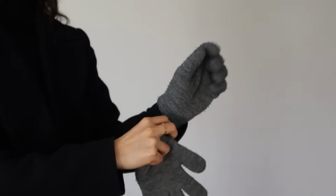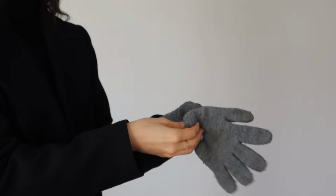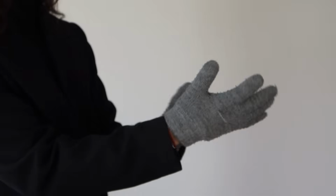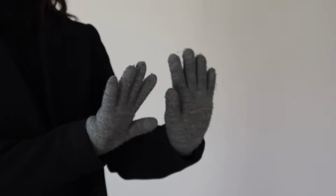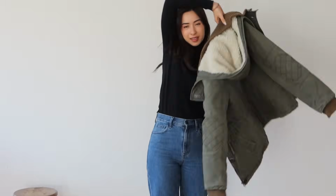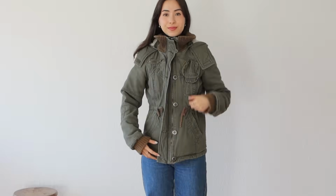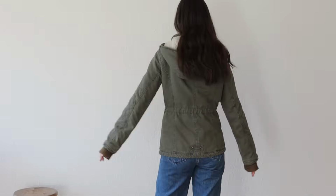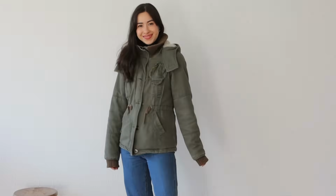Then I have one pair of gloves. This is actually one that I bought in the kids section. It has warm stuffing, is that what we call it, inside. They are so tattered and so run down, but they do the job. And then I have a green coat that is more so for rougher business, like hiking or maybe needing to do some yard work. This one I've actually owned for almost 15 years. So I hope you enjoyed seeing all of my winter clothes.